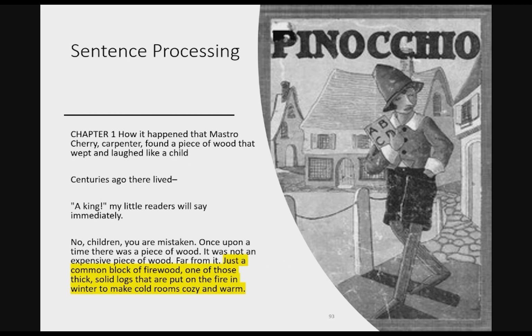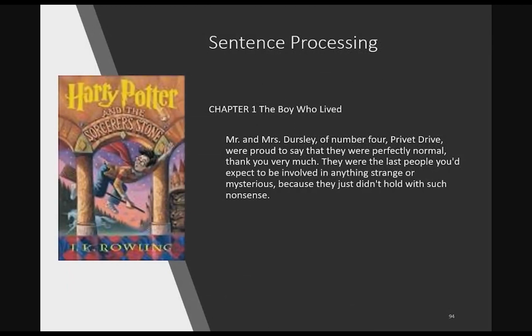That last sentence is 27 words long. It does not sound like conversational speech. It has a number of co-references in it. This is the language of books and reading.